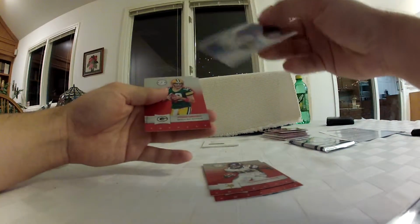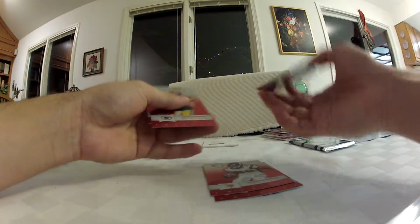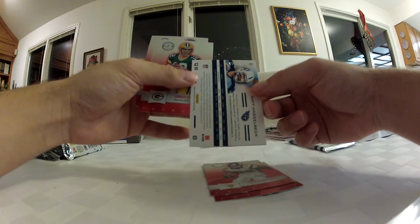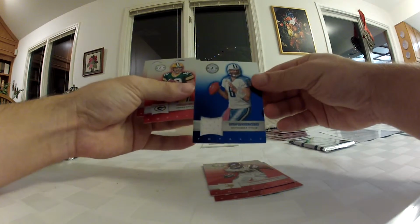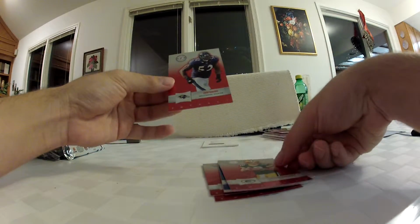Matt Hasselbeck. Ooh, blue. Out of how many? Out of 249, number 73 out of 249. There we go. Matt Hasselbeck. Aaron Rodgers and Ray Lewis.